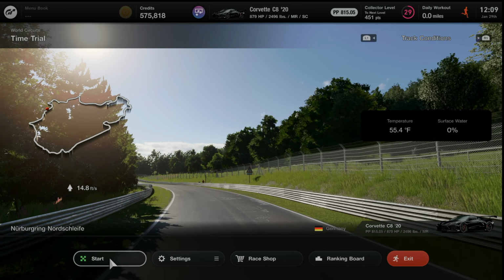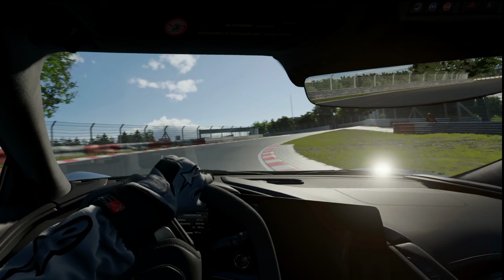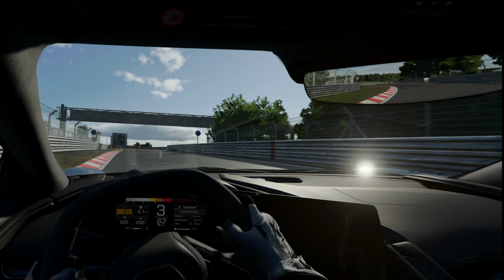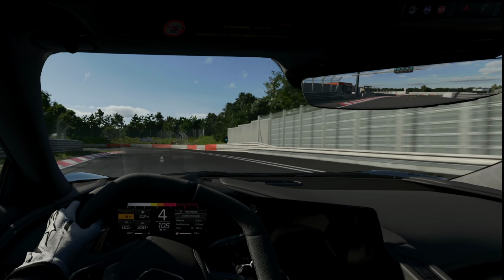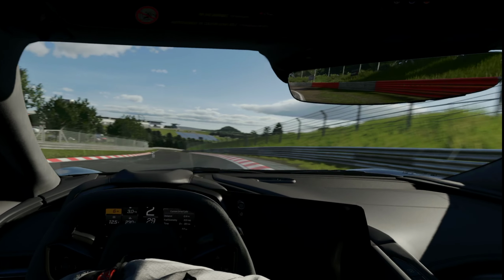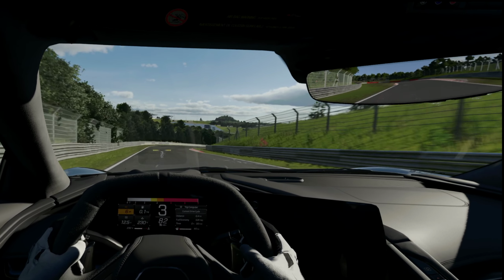We're going to be playing this on the DualSense Edge today so that we can check out how that feels. Oh my gosh. Yep, already freaking love this controller. Yeah, this feels a lot better than a regular basic DualSense. Man, this car is a beast. Yeah, this feels a lot better. Dude, this is nice.